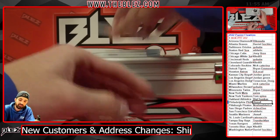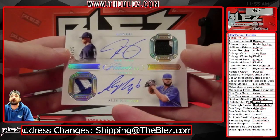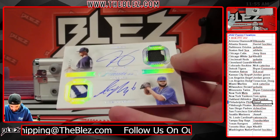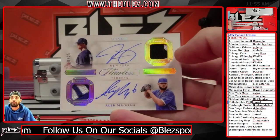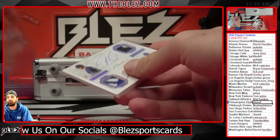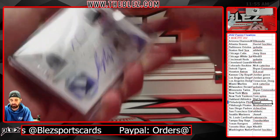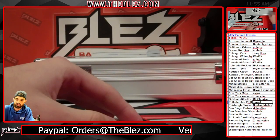We have a duel. This has to be randoms. Another Blue Jay, which is Kevin, and Yankees, which is Spina. Luis Gill and Alex Manoa, 10 of 25 duel. So that'll be randomed right after this. Kevin and Spina. Put it to the side.